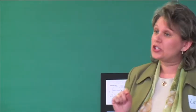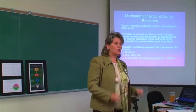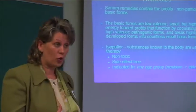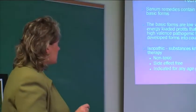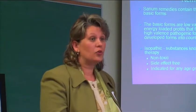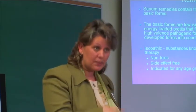Sanum remedies are isopathic. They are prepared homeopathically, but they are isopathic. And isopathic means that they are made from substances that at a certain time belong to us, belong to our environment. Basic forms are low valence forms, and low valence forms have a few key features. They're very energetic forms that are loaded with energy. For this reason, when they're introduced into our body, they're able to copulate with the high valence forms, and the offspring will be less pathogenic.